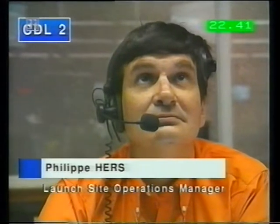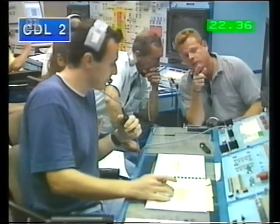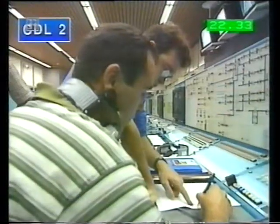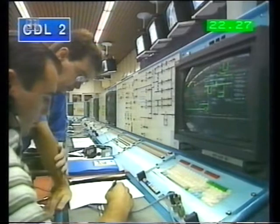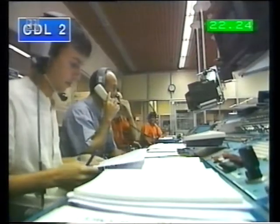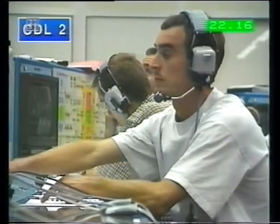We are now inside the CDL, and to show us around, Jean-Pierre Chapelle. The CDL team is headed by Decoil, freely translated from the French as Launch Site Operations Manager. Philippe Hers, in the red shirt, is in the Decoil hot seat for tonight's launch of Flight 118. His team comprises specialists in the various disciplines involved, electronics, telemetry, propellants, safety and so on. Their task is to supervise and cross-check all final preparation procedures on the launcher itself and the other ground components of the complete system, the mobile launch table, umbilical tower, fueling systems, etc.